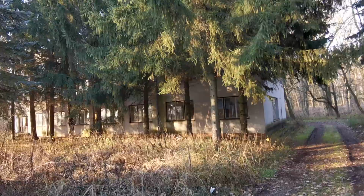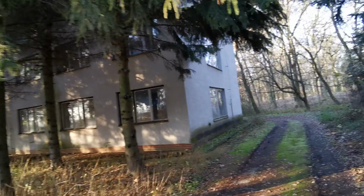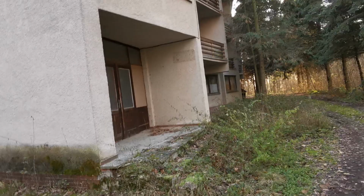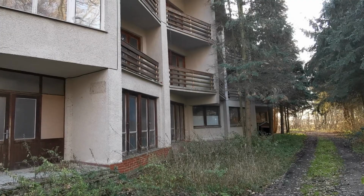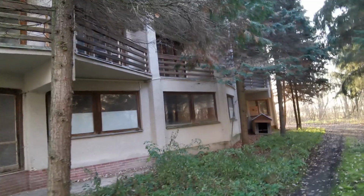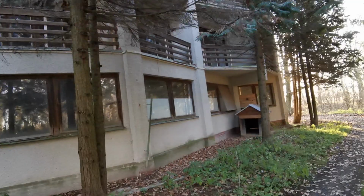It should be some kind of hostel or hotel. This building isn't as old as the previous building because this was built in 1950. I think it was a dog. I think there's nobody there. Yes, it is a hotel, but it belongs to the bathhouse.